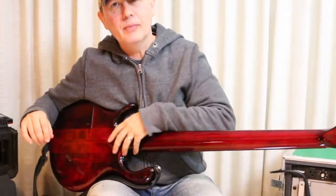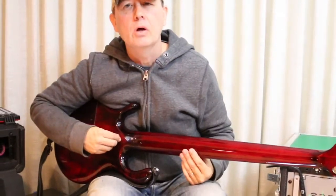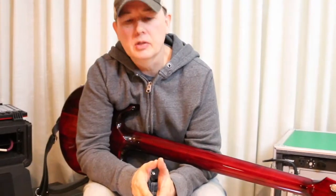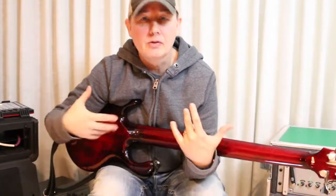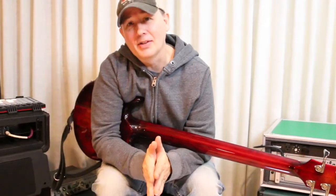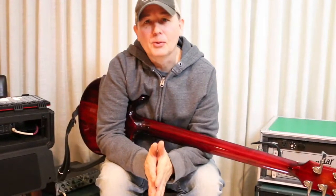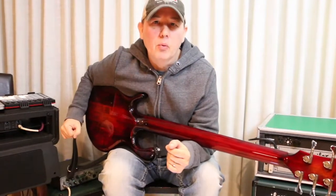So what does that mean? That means this is all one piece of wood. There's no bolt-on neck here, okay? The upside to having a neck through, in my opinion, is the sustain factor is greater. I mean, the sustain on a neck through typically is amazing. And the downside is this is going to cost you more. And the other downside to a neck through is if you hurt your neck, you're in big trouble because you're dealing with the whole instrument at that point.